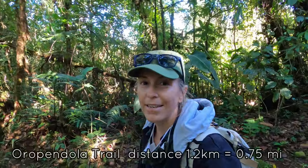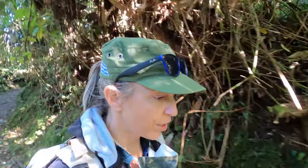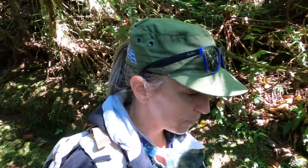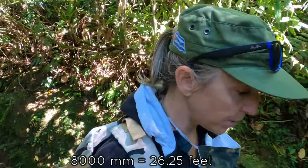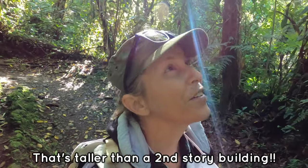So I'm beginning today's hike on the Oropendola trail. This is the first trail that you see when you come into the park, and they told me it's 1200 meters to get to the river. One thing to note about this region is that it receives the most rainfall annually than any other place in Costa Rica. So generally about 6500 millimeters per year, some years even reaching up to 8,000 millimeters, 26 feet. Just try and wrap your head around that.